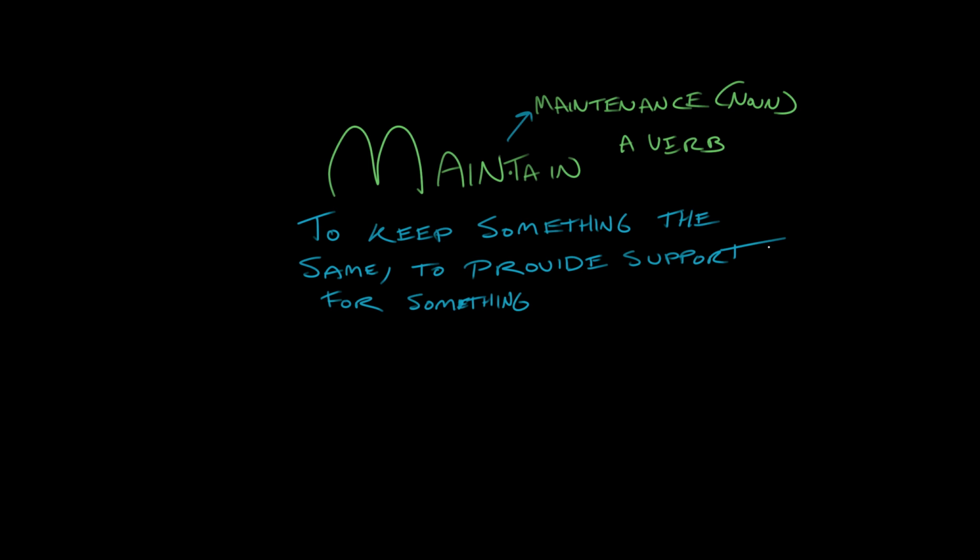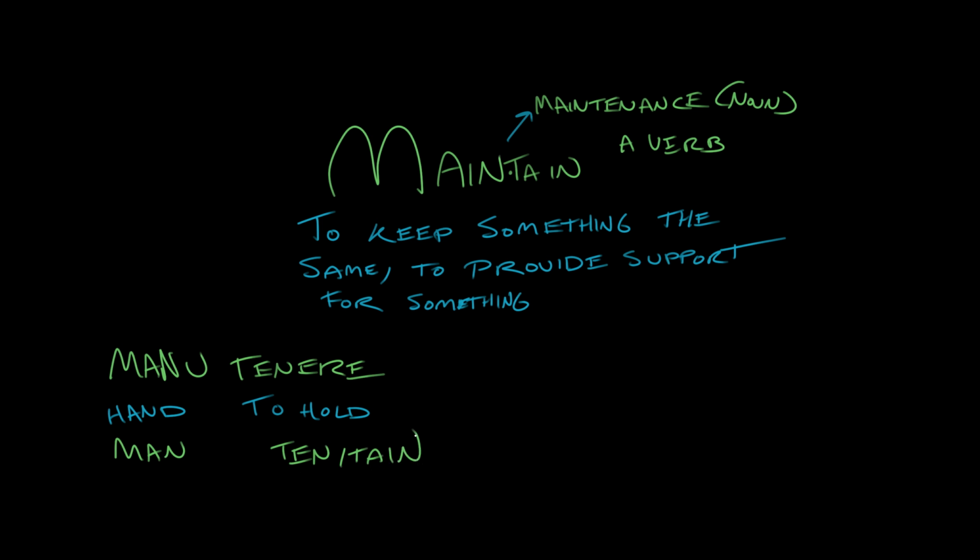This word comes to us through French, but ultimately from Latin. Maintain comes from manu tenere, to hold in the hand. And so man means hand, and ten or tain means hold.